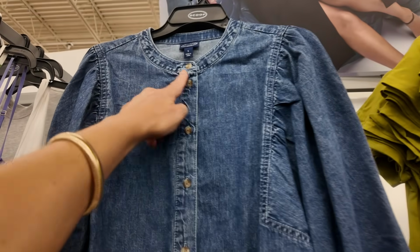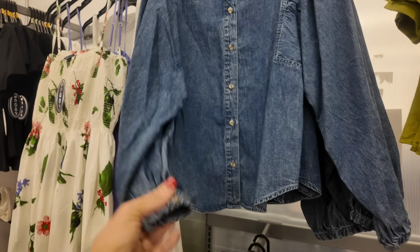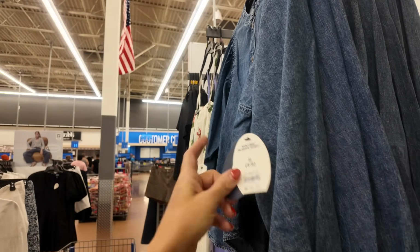Blue denim shirt from Scoop. So this has that high neckline, full button, little shoulder detail. Also has the gathering around the wrist with the button scoops in the middle, so it comes up on the side, and then that same kind of seaming through the back. And the price is gone.